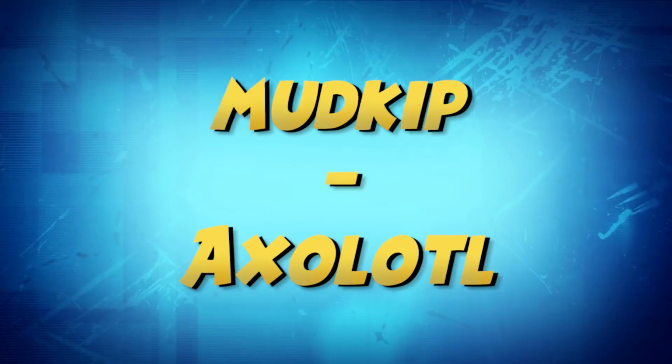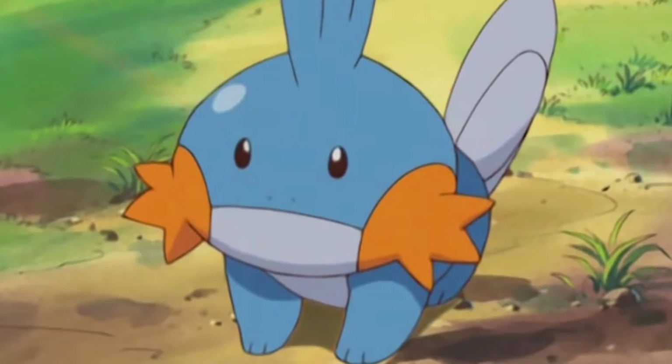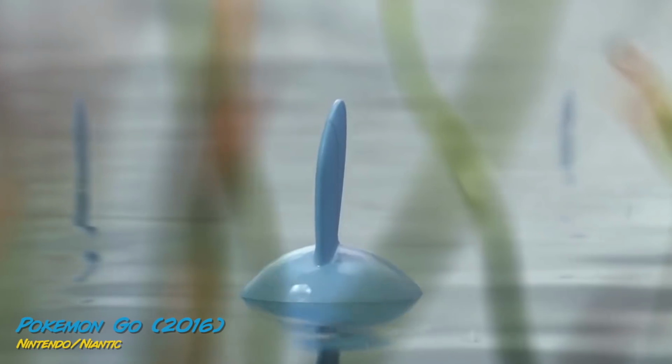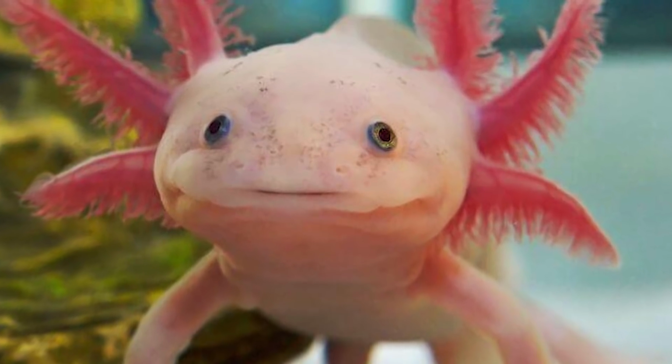Mudkip, Axolotl. We heard you like Mudkips. Well, it's not only you, but we love the Water-type starter from Generation 3. This mean creature of a Pokemon can use the fin on top of its head, has a highly sensitive radar, and can even breathe underwater. Supposedly, Mudkip is also very strong for its size. Mudkip is so cute that it reminds us of another adorable sea creature.